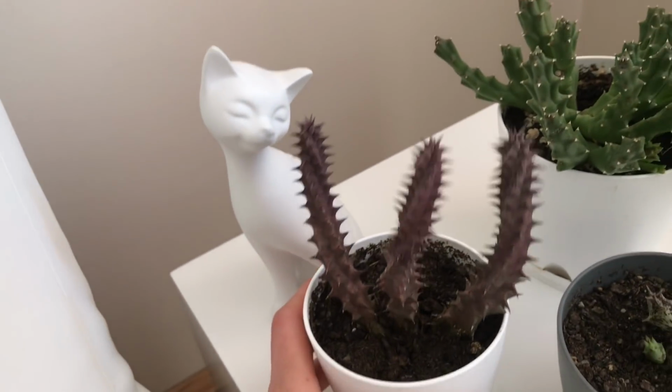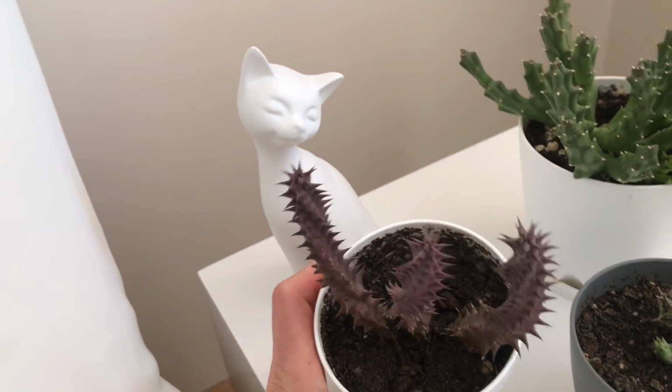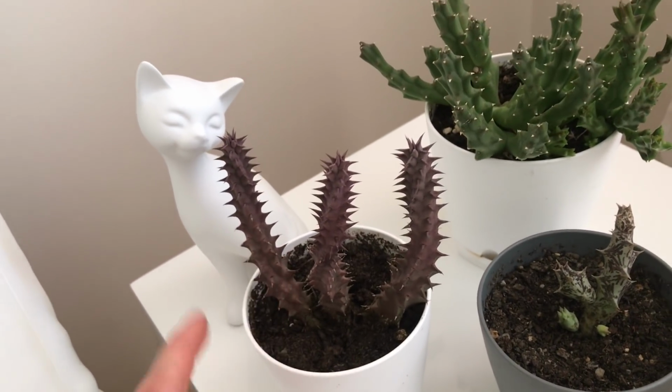It gets completely purplish when it's in full sun, kind of like this. This one was exposed to more sun. It's a little bit different variety of Stapelia. Has like swirls when you look at the branch. So as you can see, it went from green to a purple color.